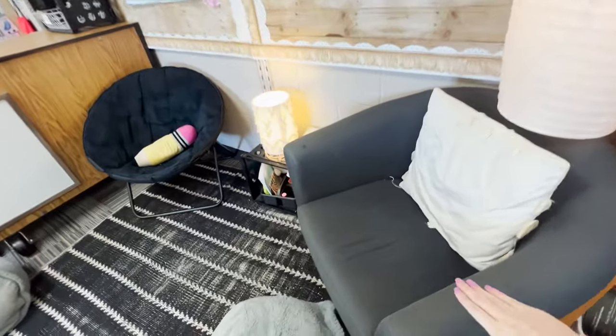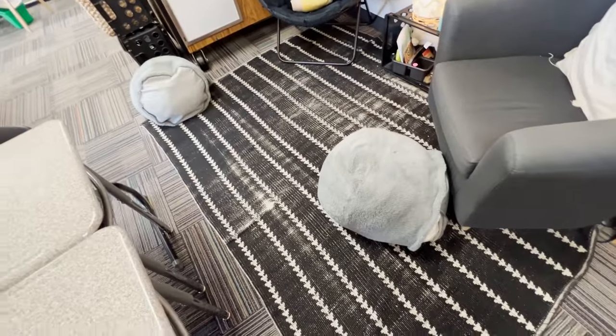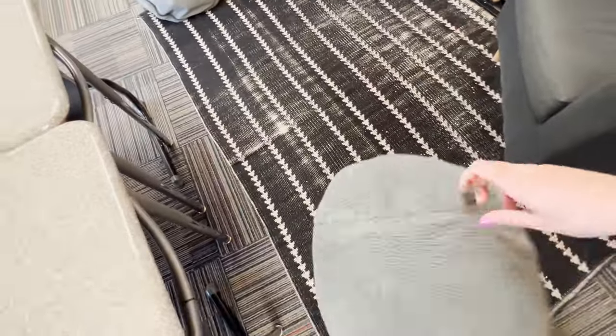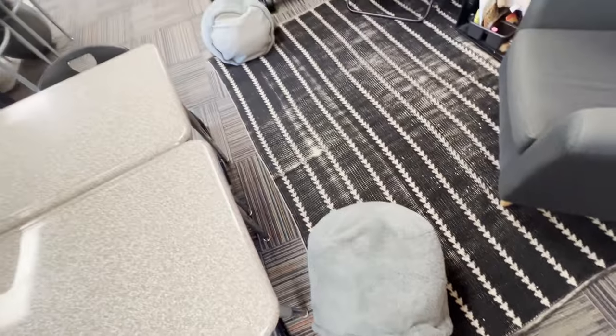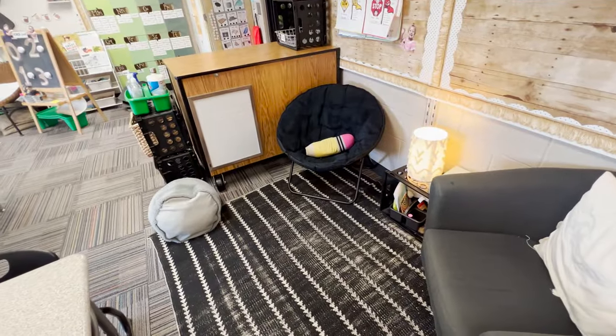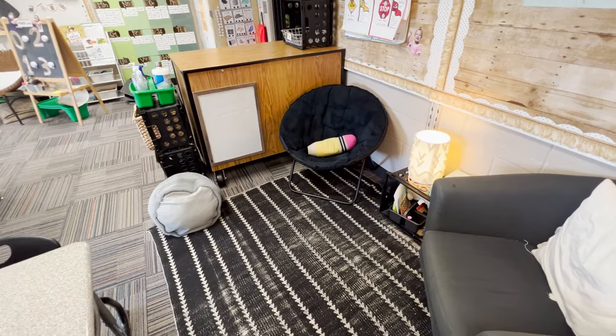Wrapping up in our last little corner here, we've got another library nook with an IKEA chair that I got in my first year of teaching, a rug that was passed down to me, some poofs from Target that were on clearance, and I bought them, I think, just last year. They haven't held up amazing, but the students do love them. And this saucer chair was also bought in my first year of teaching, and I've used it every single year.